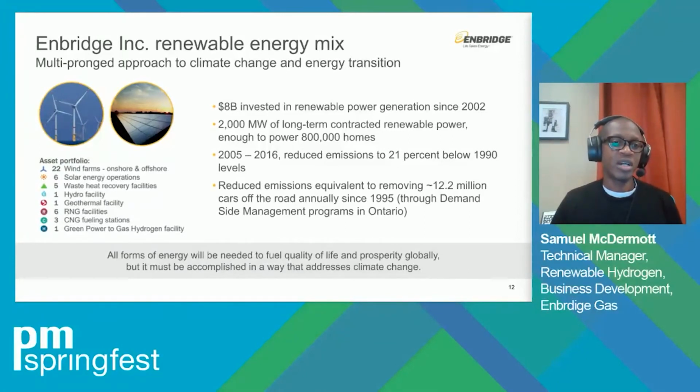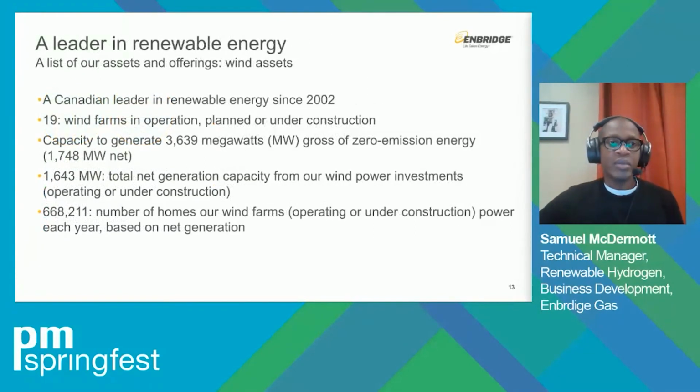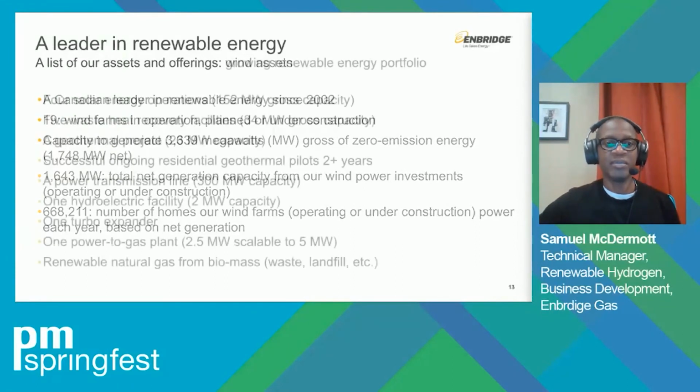So 22 wind farms onshore and offshore, 6 solar energy operations, 5 waste heat facilities, a hydro facility, geothermal, RNG facilities, and CNG refueling stations, and we have power to gas, which is North America's first. We are a leader in renewable energy, and the capacity is to generate 3,639 megawatts of gross zero emission energy, and that amounts to about 1,700 megawatts net. I'm showing this slide to stress that we have been at this for a very, very long time.